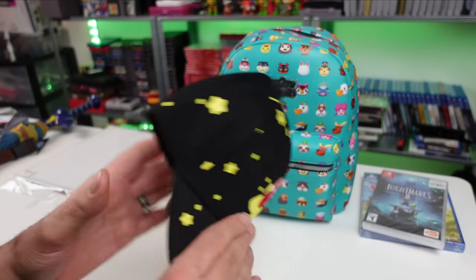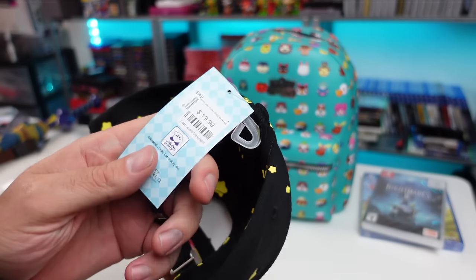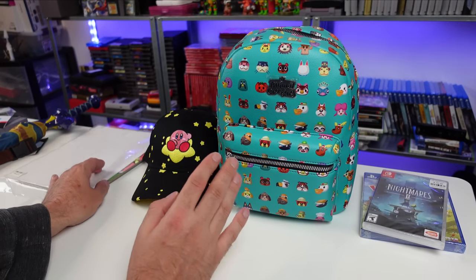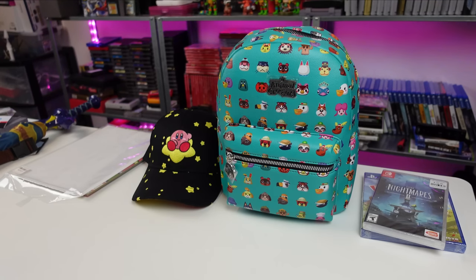I don't even know if this would fit my big head, but it's still a pretty dope hat. This was $20. That was like $50. Holy crap. Actually, I got that for less because they gave me a percentage off, I forget how much. It was from previously buying stuff. I guess they have a rewards plan.